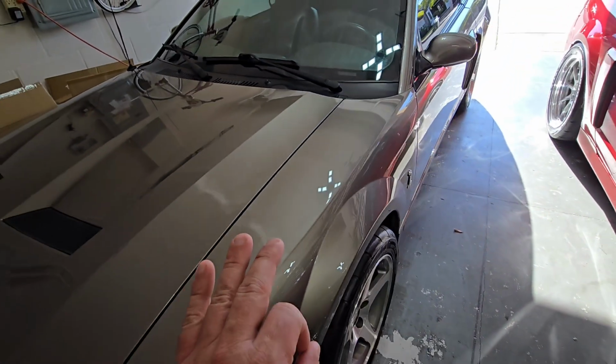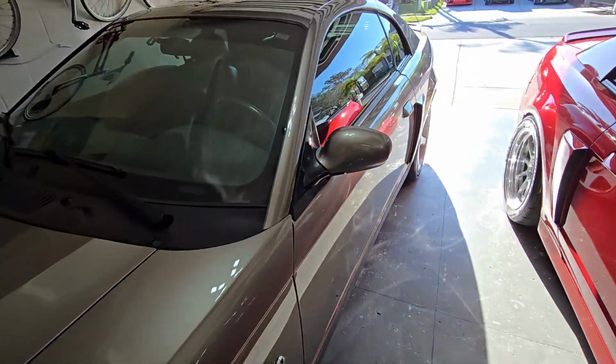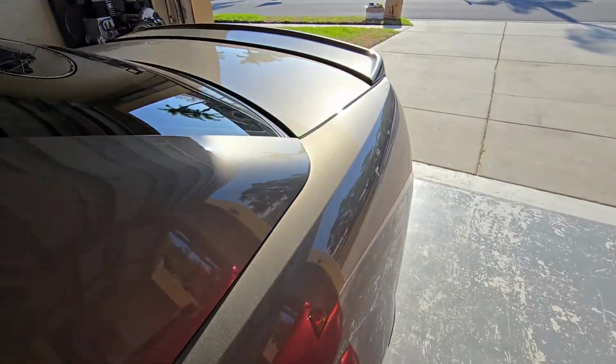The mineral gray cars, I feel like, don't get enough love, and this is such an awesome color. Let's pause this. Let's pull this out. Let's give you guys a sneak peek of this thing in the sunlight.